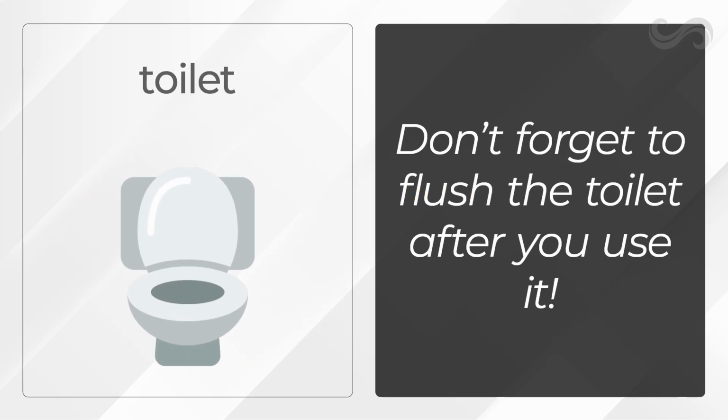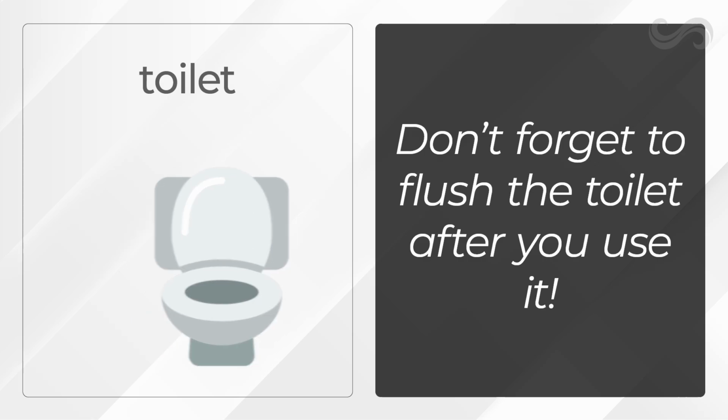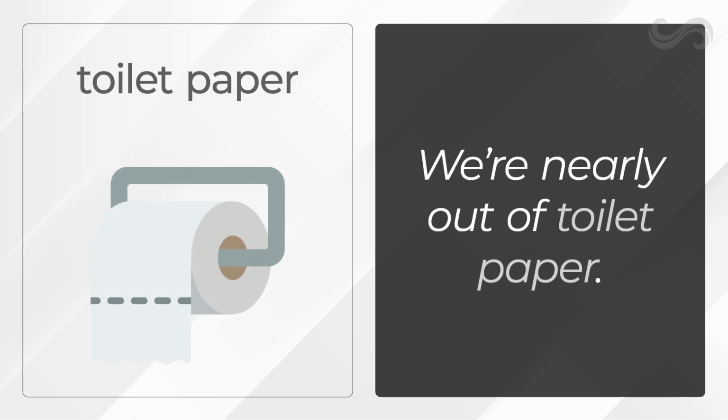Toilet. Don't forget to flush the toilet after you use it. Toilet paper. We're nearly out of toilet paper.